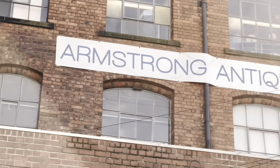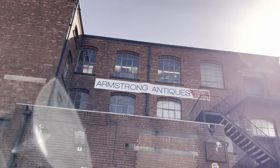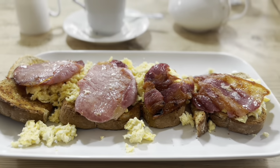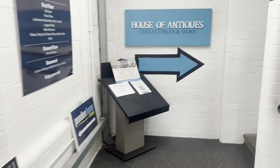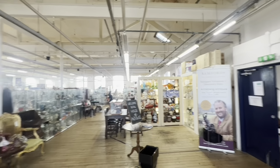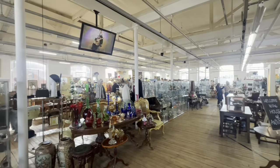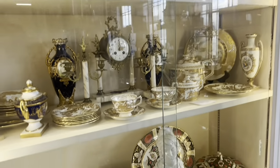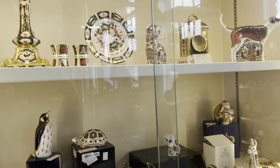So a few of us went, including the grandkids. There it is, Armstrong Antiques in the Armstrong Mill building. There's the cafe, and there's my breakfast. An interesting fact, Ilkeston has got Europe's oldest fair. I think it was back from 1252. And it comes back once a year, and it's situated in their marketplace.